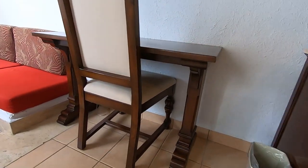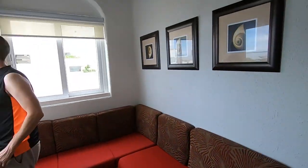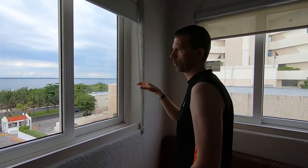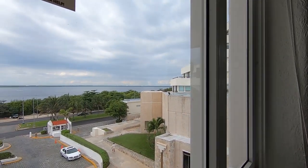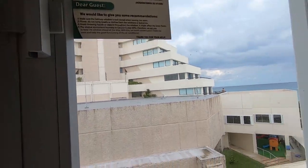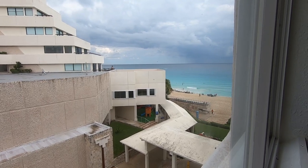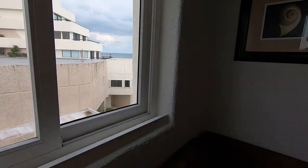And over here we have a view of the front of the property, which is overlooking a lagoon area. And over this way, you can barely see the beach. We did not pay for the beach view, but you can see it nonetheless. It looks pretty decent, and I'll go down there and show you more later.